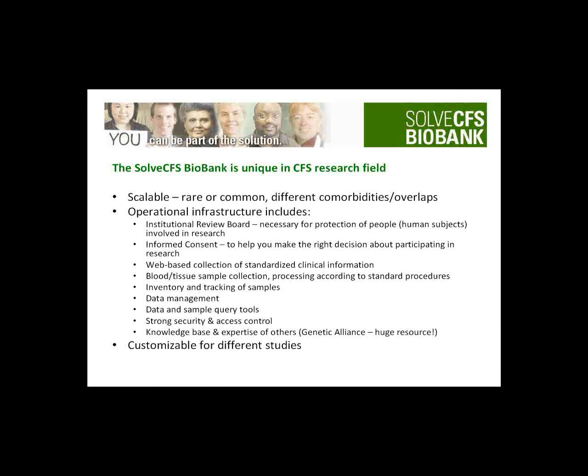And then I've just listed some of the advantages from an operational standpoint about the infrastructure that we have, that somebody's freezer full of tubes that may have been collected over time by different people doesn't necessarily provide. And again, that's the institutional review board and the informed consent pieces. We know that everybody who goes in understands what their sample has been collected for and how it might be used. The web-based collection of standardized clinical information gives you a huge data mining tool on the back end. The blood and tissue sample collection can be processed according to standard procedures and also customized for different hypotheses.